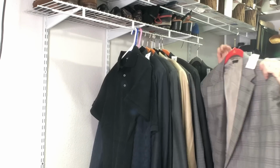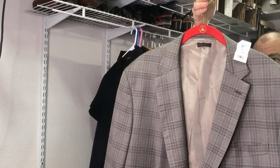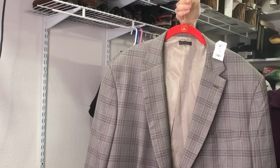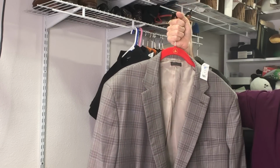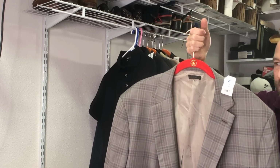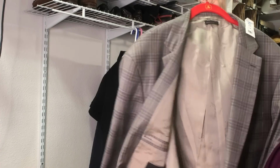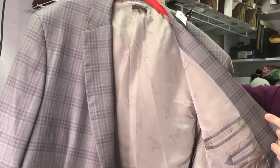Okay. This is another one. I would call this a popular style. This kind of pattern is a little bit louder. It's not quite as understated. Sure. I see this on the golf course. Yeah, I think this would do really well. Again, it's got the fully printed lining, the tag. And that's another right sign of quality that we don't actually talk about often.